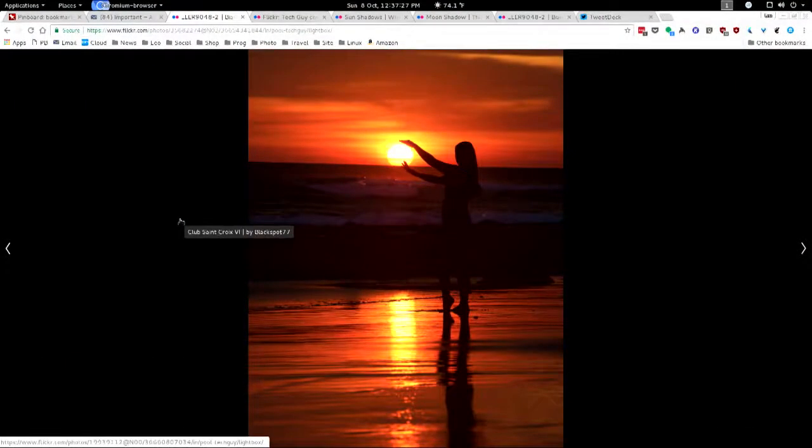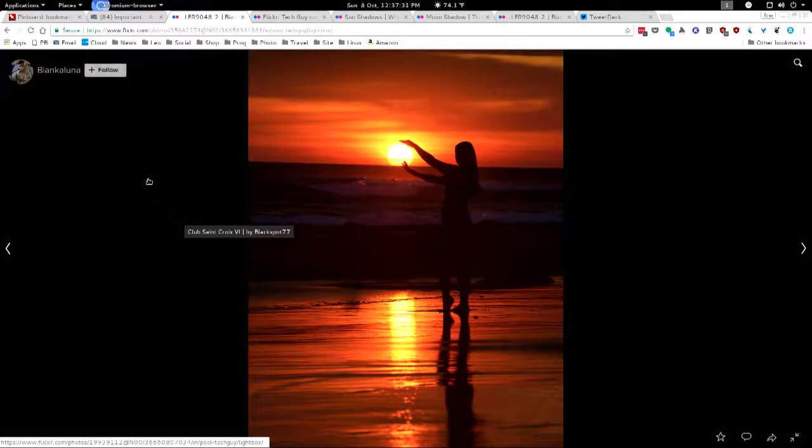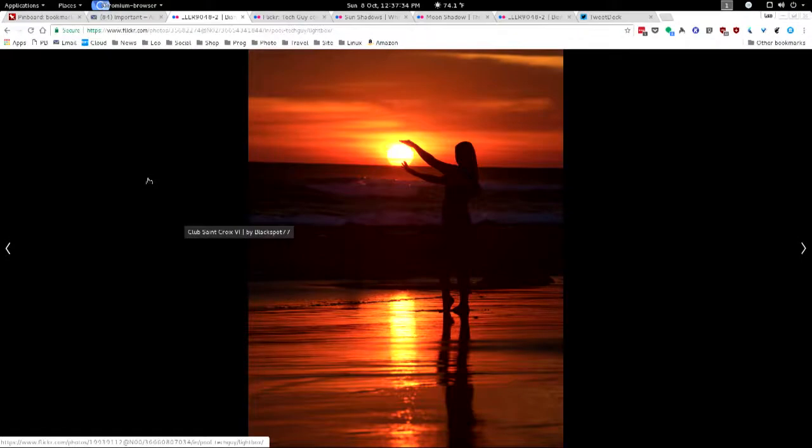It's pretty though. Anyway, it's a pretty picture. It's a sunset at the sea, I guess, and it's a person standing like one of these forced perspective type of shots where that person holds the sun in their hands, just being placed so that it looks like that. It's a beautiful warm sunset again, same as in the first one.